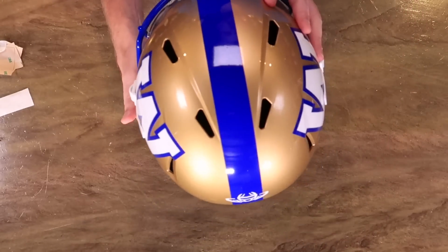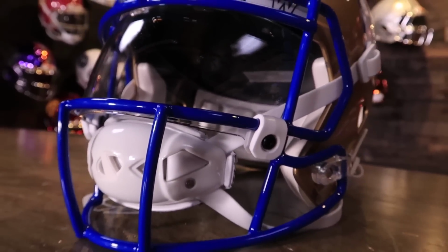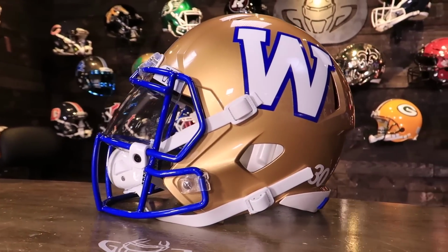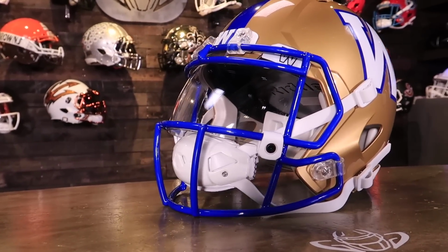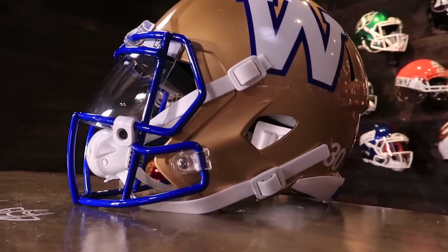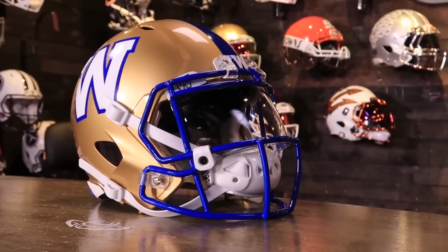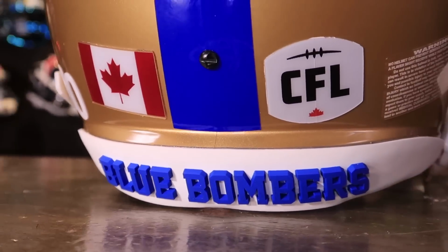All right, so here we go. This guy is now done. I'm going to go through this really quick. This is the Winnipeg Blue Bombers Speed Replica helmet with an Oakley visor from the team, with the decals that they actually put on the visor themselves. We've got 3D bumpers front and back that are the same ones they supply the Blue Bombers. We've got a Sportstar Victory chin strap, universal visor clips from Shock, white buckles, and on the back we've got a CFL decal, a Canadian flag, numbers, our transfer decal, and some warning labels.